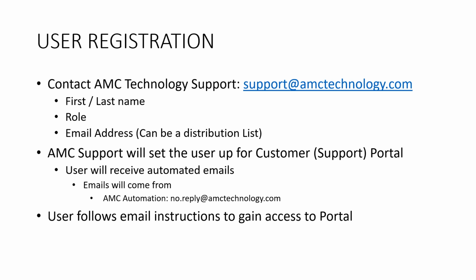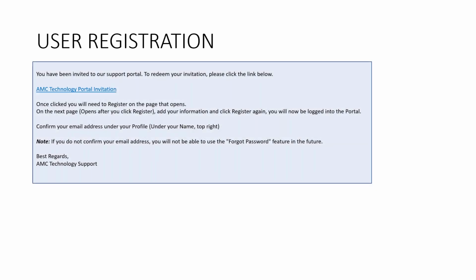So with that, I'm going to go through that little process. If you do send one in, you're going to see an email like this. Just click on the AMC Technology portal invitation. It brings you to the page, and it'll have a registration code already in there. You just have to click on it and move forward with that.